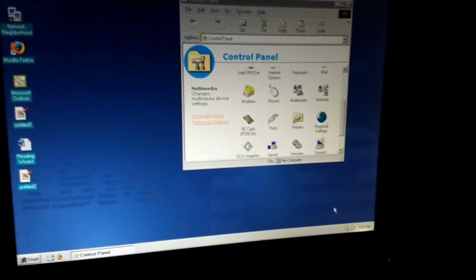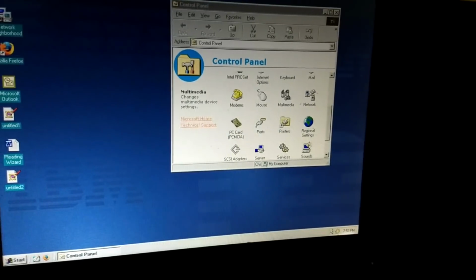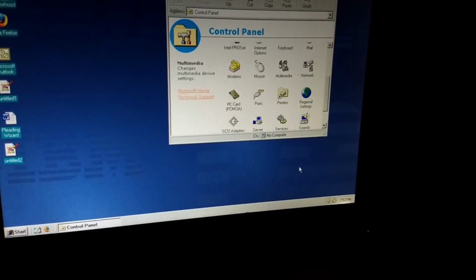Maybe I should go with an older version of Winamp. Maybe I should install Winamp 2.95. Because maybe 5.094 isn't liking this very much. So you get the loading cursor and then it just goes away.